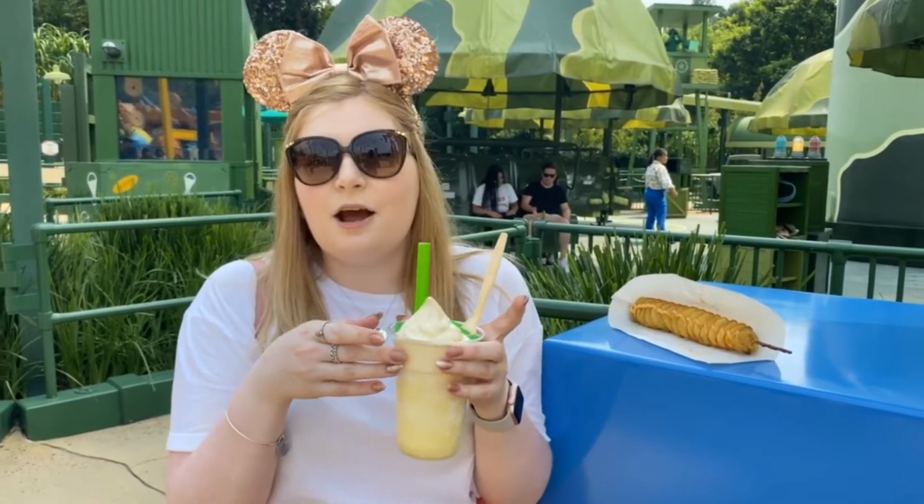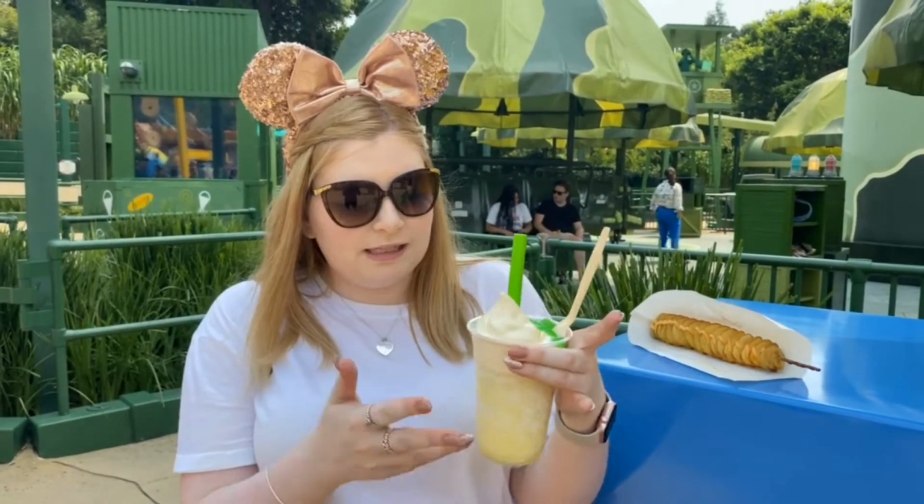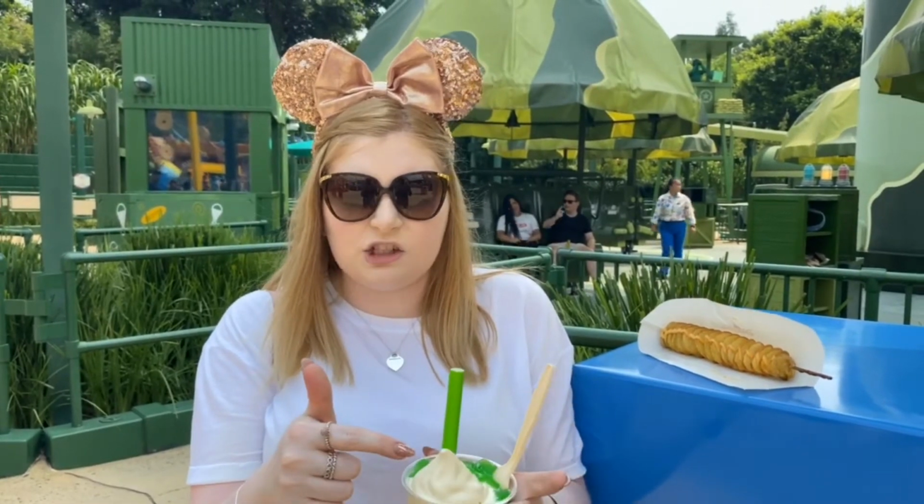We're in Toy Story Land and I went to Jesse's Snack Roundup. I got this pineapple slush, it's got a green jelly and soft serve on top.